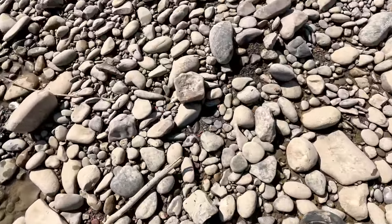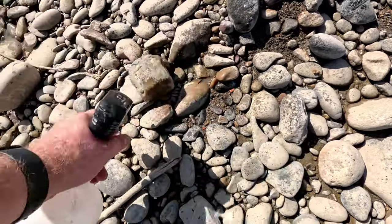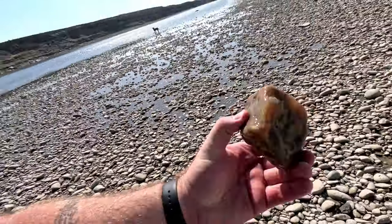We might have something here. Looks like it could be agate. It could, might just be quartz. Kind of has a different shape to it. It's quartz. Ugh.